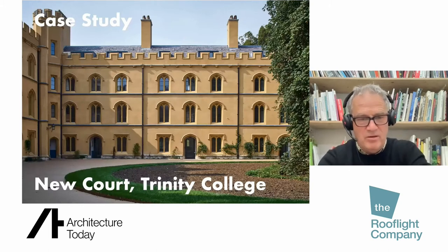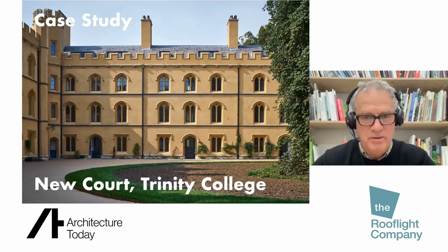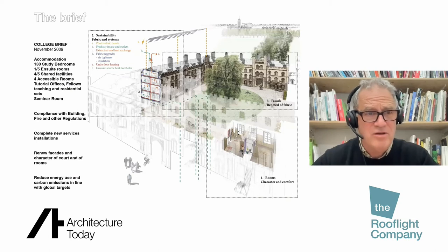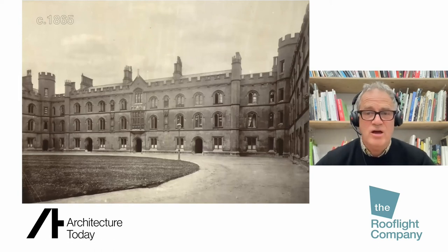But I'm going to talk today about a project we did for Trinity College here in Cambridge. New Court is a Grade 1 listed building built in the 1820s by William Wilkins. The college's brief was to provide 130-odd student bedrooms to contemporary standards of character and amenity and comfort. They wanted us to renew the fabric of the facade, but they really wanted us to concentrate on how far this building could be made sustainable in terms of its fabric and its systems. This is a picture of the earliest photo we found of the building in 1865.